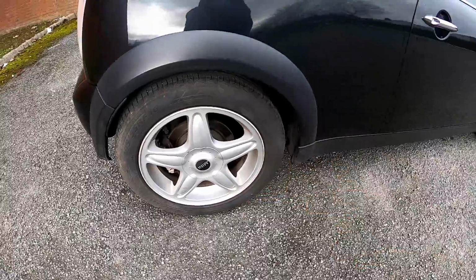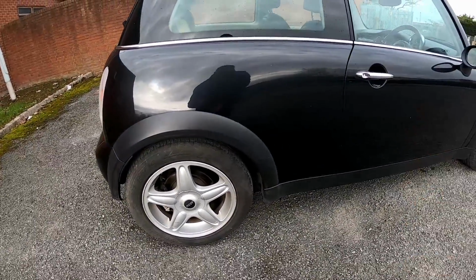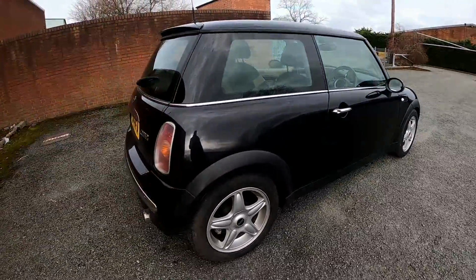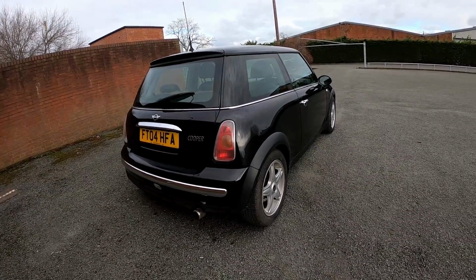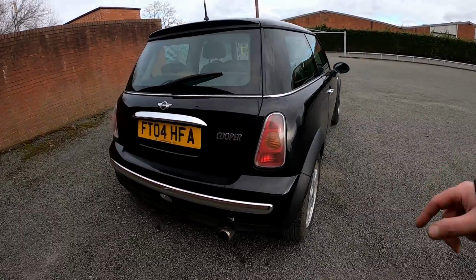They're Landsail tyres. Fine, they're not cheap. They're not brilliant tyres, but they're not cheap tyres either. They're something mid-range they've gone for. You can just tell off the bat this car has definitely been looked after. As we look at the service history in a minute, we can cover in more detail what's been done to this, and it'll give you a better picture of the type of person that's owned this car. A few bits still want dressing.